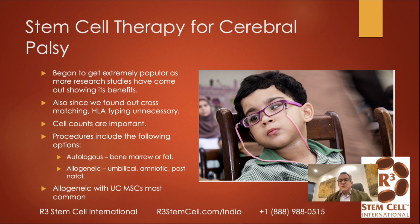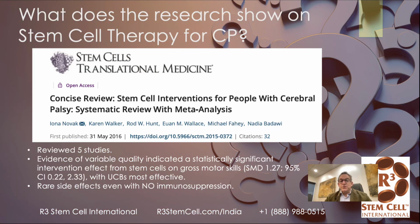Cross-matching and HLA typing is unnecessary with the umbilical cord stem cell therapies. We do know that cell counts are very important with stem cell therapy. A lot of the patients who come to us and have failed treatment elsewhere fail because they didn't get enough high-quality biologics. The ones that are available would include autologous, which is bone marrow or fat, or the allogeneic, which is a donor, which could be umbilical or amniotic tissue. Currently, allogeneic with umbilical cord mesenchymal stem cells is most common. In the larger research studies, that's what was used, so that's what's become more popular because the results are fantastic.